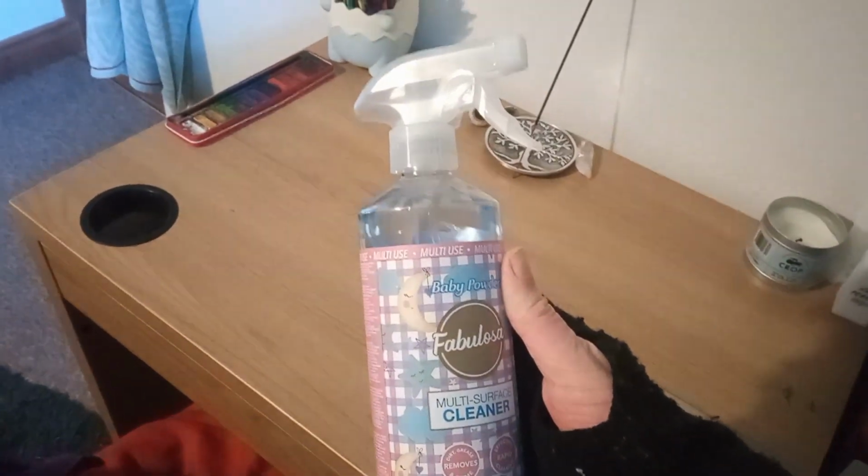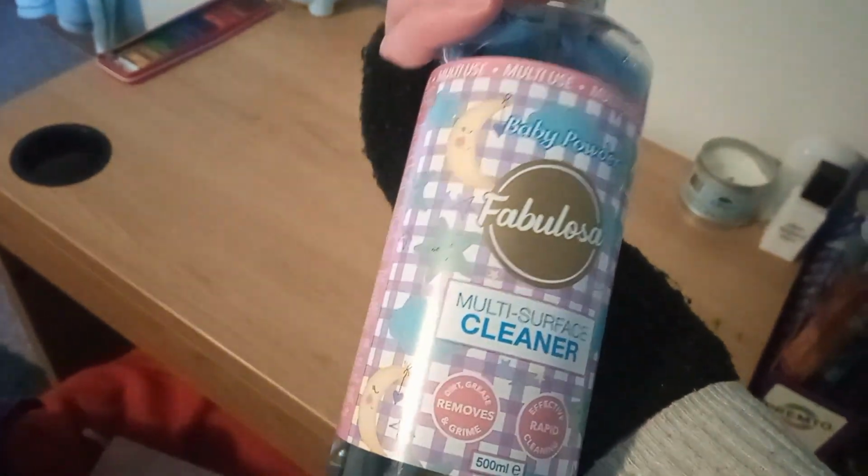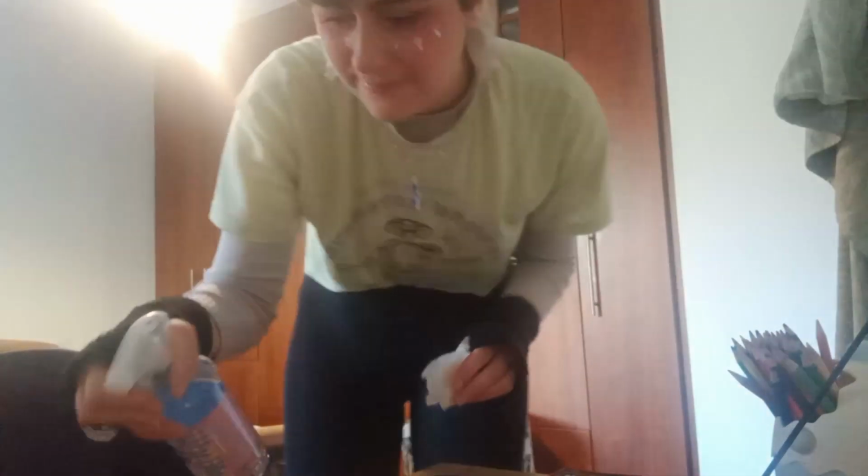So let's prepare our writing space together. I like to keep mine uncluttered personally, and I love the scent of baby powder, so I have this cleaning spray that makes my writing space smell really nice.